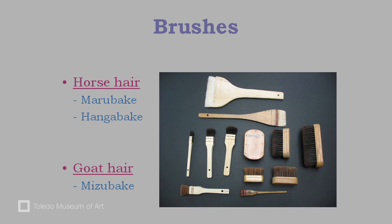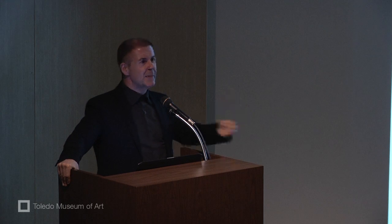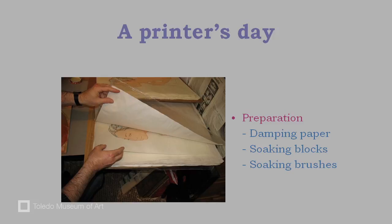The printer's day. The paper has to be prepared. I did this a bit earlier. You see that the paper I'm using is pre-damped and ready. I soaked the block. There's a blue container there which has the block in it. And the brushes have been soaked. I took those out just before I started. So they're all damp and ready to go. You need water, because to transmit color from the block into the paper, it all has to be damp. Everything needs water to move.